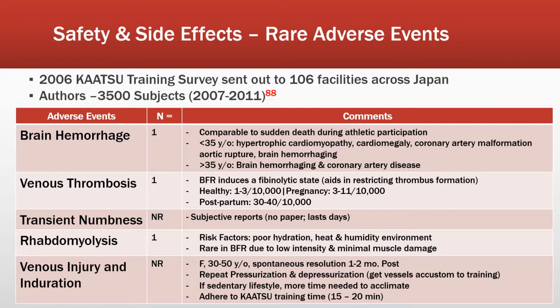Individuals over 35 years of age, 80% of them will suffer an immediate onset of death with either brain hemorrhaging and/or coronary artery disease, also known as cardiovascular disease here in the States, which is currently the leading cause of death in general. Not sudden in this case, right?